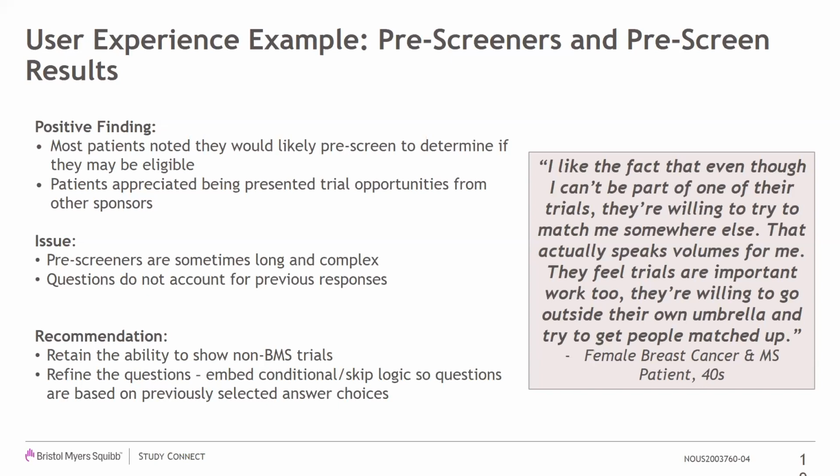But again, some recommendations from the group were really to retain the ability to show non-BMS trials, because for multiple people, that was an incredible feature to have. And then also, moving forward, to refine the questions that are being asked, looking at the logic of the questions and how they're structured. Although most in the conversations appreciated the detail of the questions being asked, because then the results that were given would be more accurate to them and what they would be eligible for. Great, great.